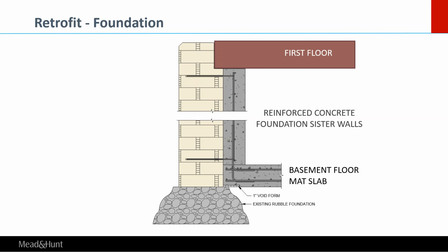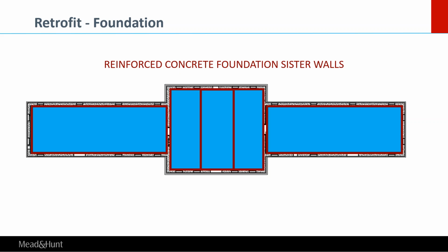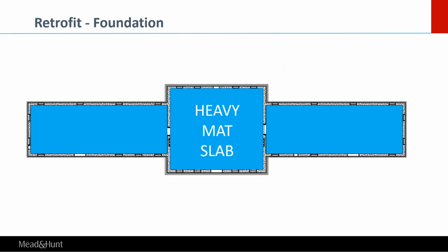So here's a plan view of the basement. The brown lines are showing all of the sister walls throughout the basement. So there's quite a few of those. And then the blue is the mat slab. And we used the mat slab throughout the entire basement, and that really had a couple major advantages.